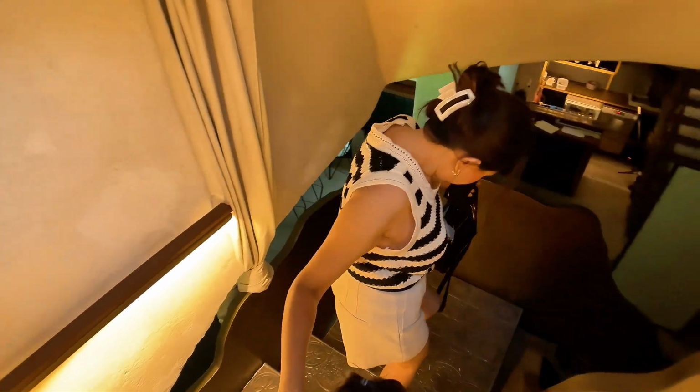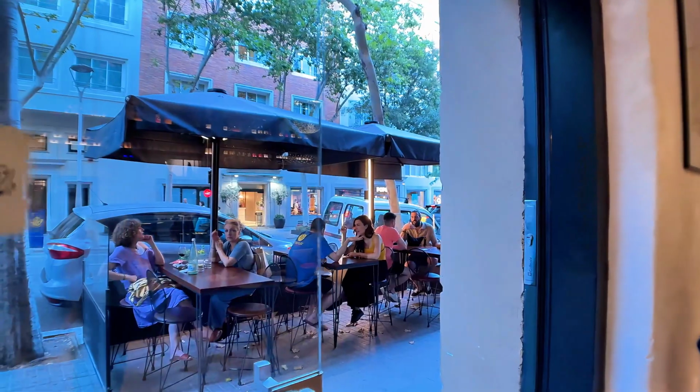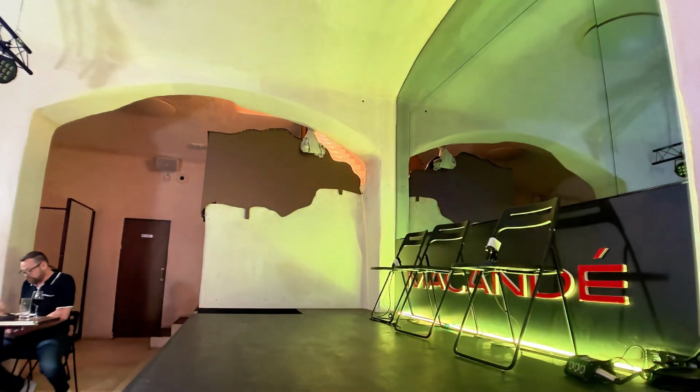So when you first walk in, they actually have an upstairs dining area, but the highlight is to try to get downstairs because apparently that's where the show is. And like most restaurants we've seen, they also have an outdoor seating area as well, if that's your preference.